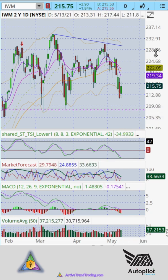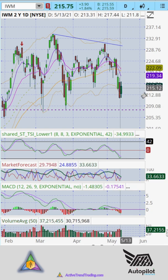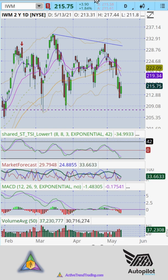Now, all three of the indexes that we track are showing what's called a bullish harami, where today's candle body is inside yesterday's candle body, and all three of them are showing that bullish harami. That is a bullish reversal signal. However, take a look at what your momentum's doing. The momentum is still pointing in the downside direction. Tomorrow will be the end of the week.